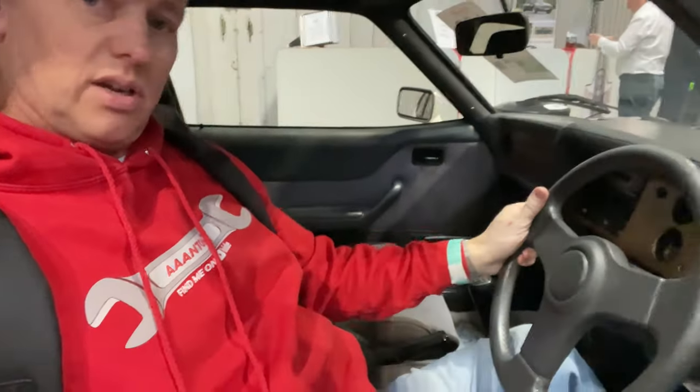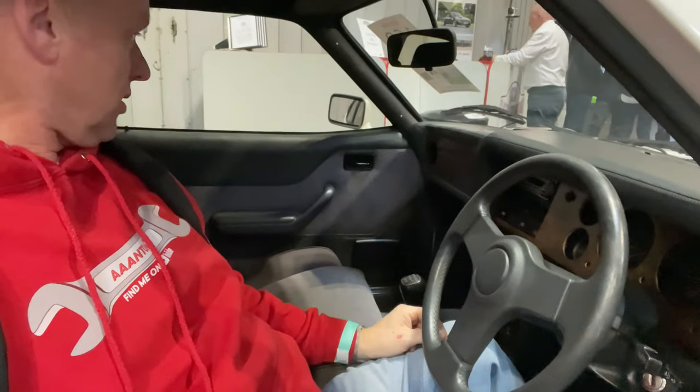Wowzers. Yeah, the first thing you notice is your head hits the roof straight away. They're so low, your head is right up onto the roof lining. 5-speed gearbox. Oh, old school, isn't it? Walnut dashboard. Yeah, Recaro's in that though, so it's not bad, but oh, I don't know.